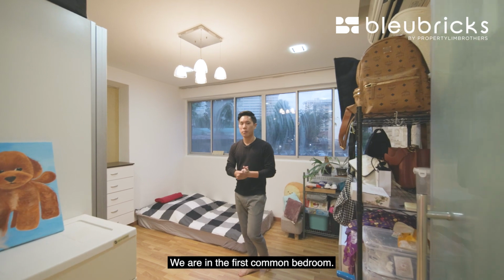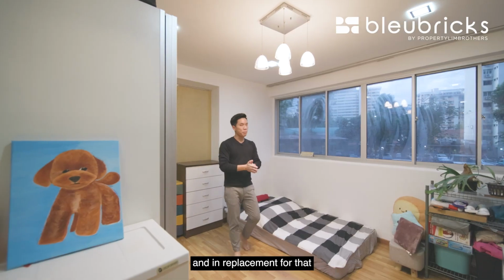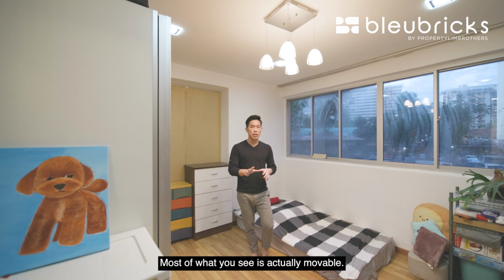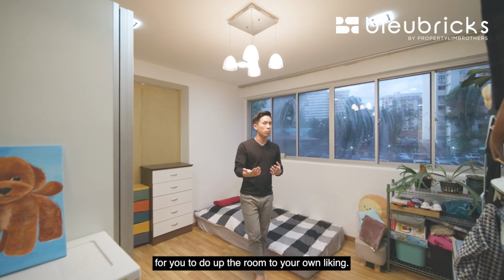We are in the first common bedroom, and one thing that you will have noticed is that the owners have hacked down the walls surrounding the bedroom, and in replacement for that, they have installed a translucent kind of glass panel. Most of what you see here is movable. So in that sense, when you come in as the new owner, this will essentially be a blank canvas for you to do up the room to your own liking.